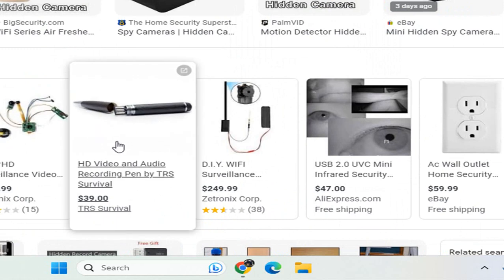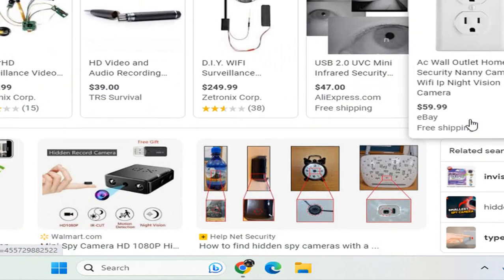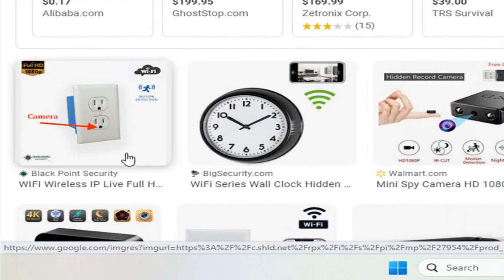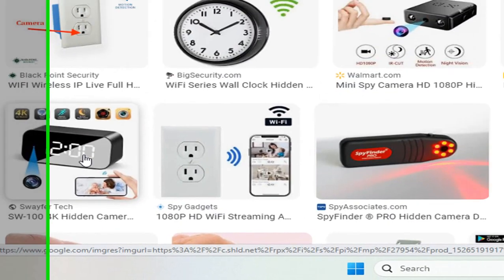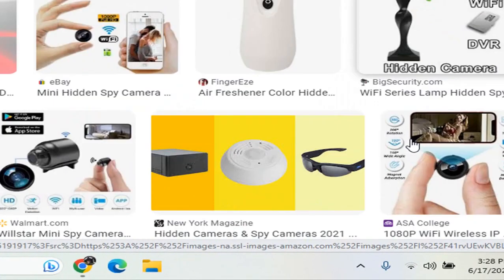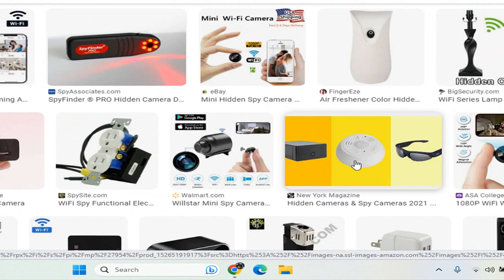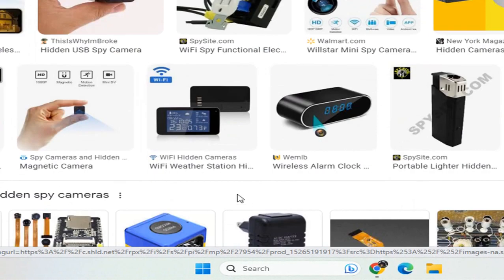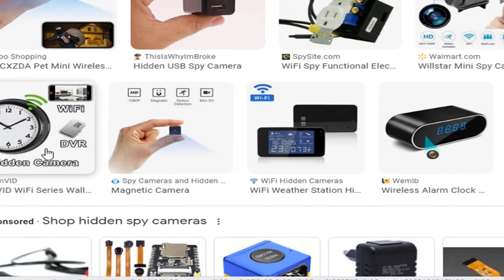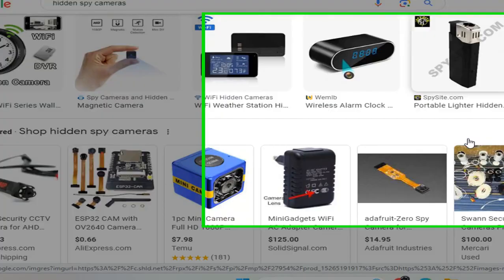Pens, very common. Electrical outlets, always look closely at those. And clocks. Oh my God, every clock you can think of has cameras in them. Another one in an electrical outlet here. Another clock, another outlet, another air freshener. Here's a lamp, has one in it. Smoke detectors. You stay in Airbnbs and hotels, look closely at all this stuff that's hanging on the wall and on the ceiling and sitting on the table. Here's a weather station that has one in it. Another clock, another clock. There's a lighter, has a camera in it.